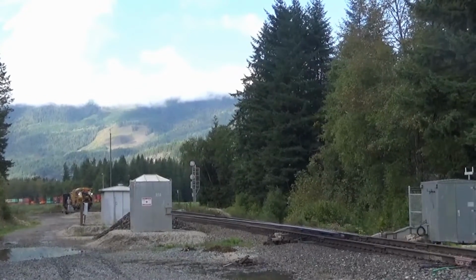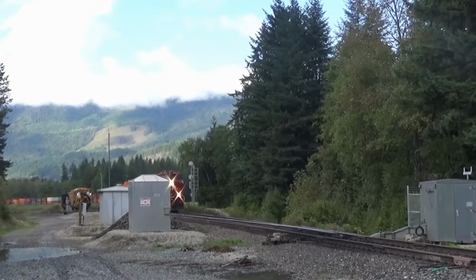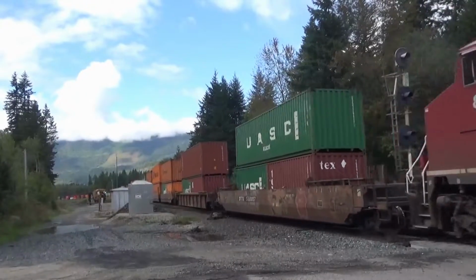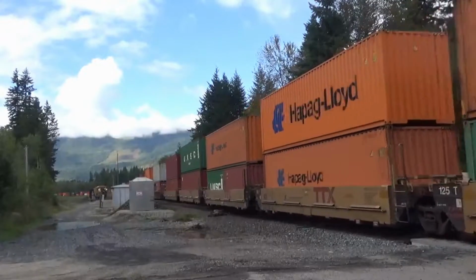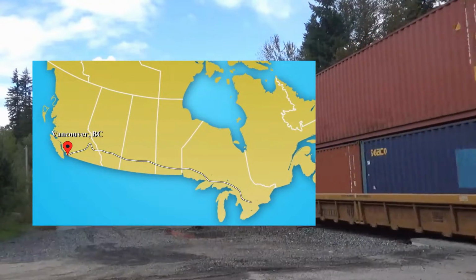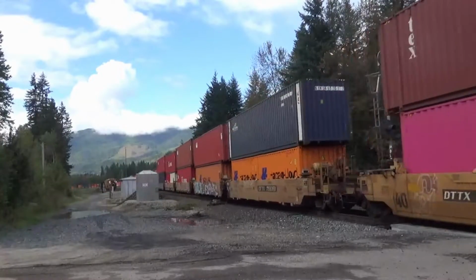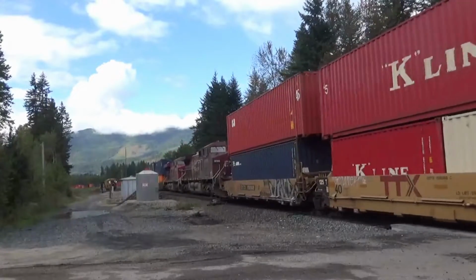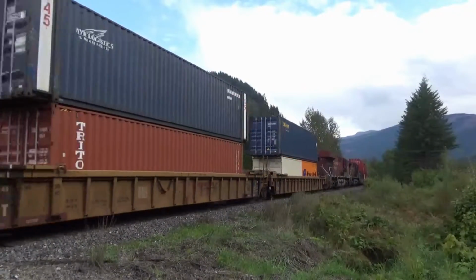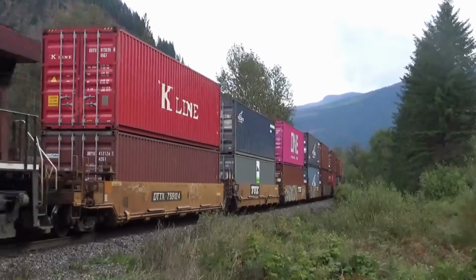Not all that far west of Craigellachie, I made a stop at Cambie East in order to catch CP 100. CP 100 is an eastbound intermodal train running cross-country from Vancouver, British Columbia to Toronto, Ontario. The train is usually identifiable by dual mid-DPUs, something that makes 100 my favorite intermodal train on CP. And one more locomotive on the rear for good measure.